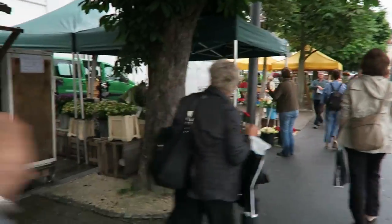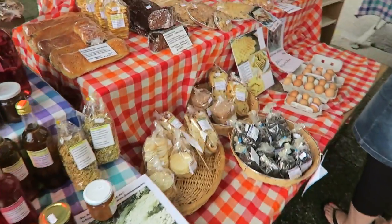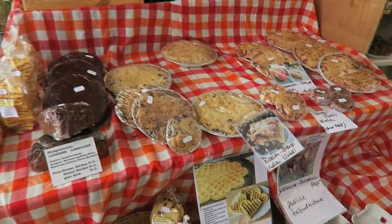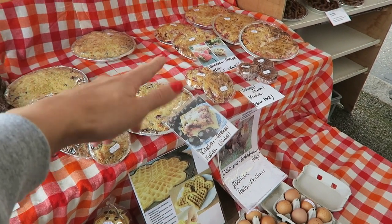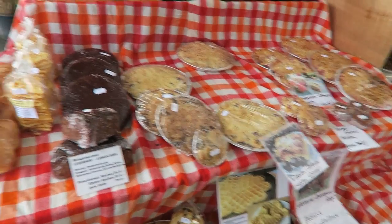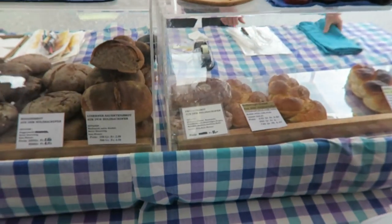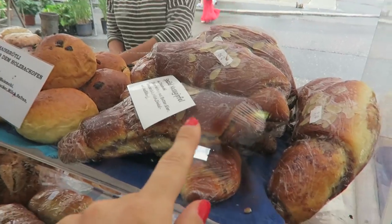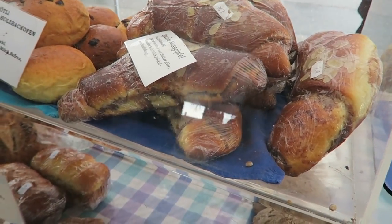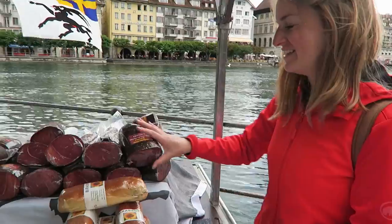Yes, we're at the local market. So they have some cakes here. So cherry something, strawberry something, streusel. I'm guessing it's a crumble something. Some bread. Look at that, look at this. Wow. This looks really, really good. It's something with nuts. Lynn is totally excited.